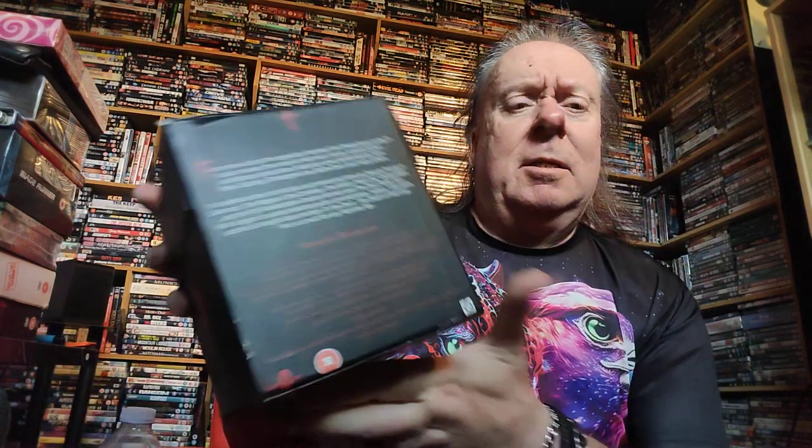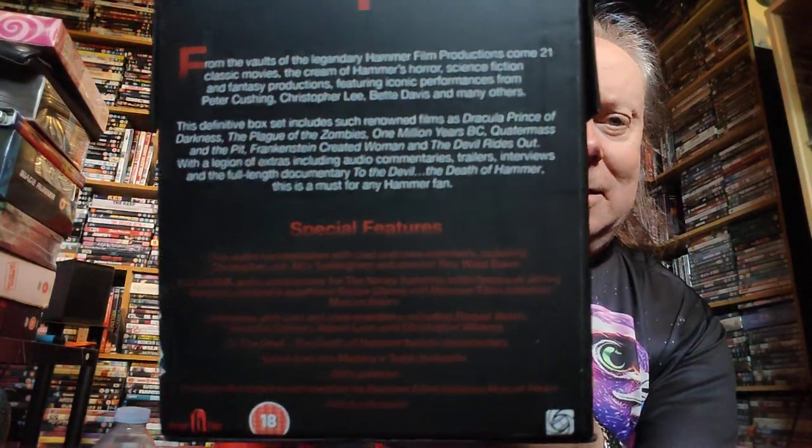Right, next up we have a nice DVD box set of Hammer collection. You can see there's a nice gloss on there. There's 21 films in here. I've got them all listed. No, it's got special features as well. They're not actually listed there.